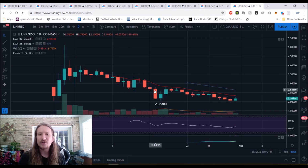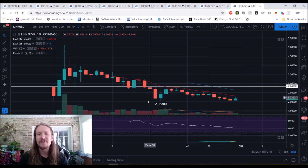Link USD also weaker, definitely weaker. We broke to a lower low. So here on Coinbase, 205 was a double bottom. We broke and tested $2 support, and really anything under 284 keeps the bears in control of this daily downtrend, in my opinion. Daily exponential 12-period resistance for a month, and bulls have a lot of proving to do because this is the weakest of the names that we just looked at.